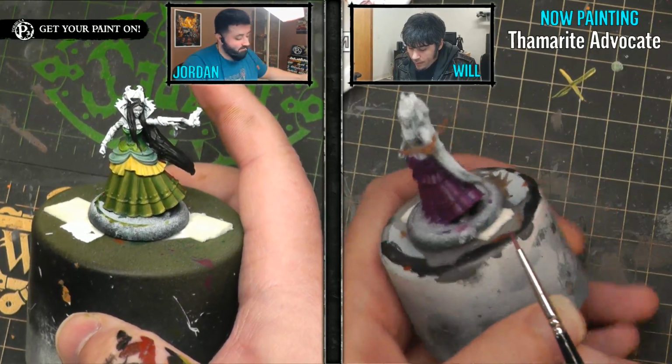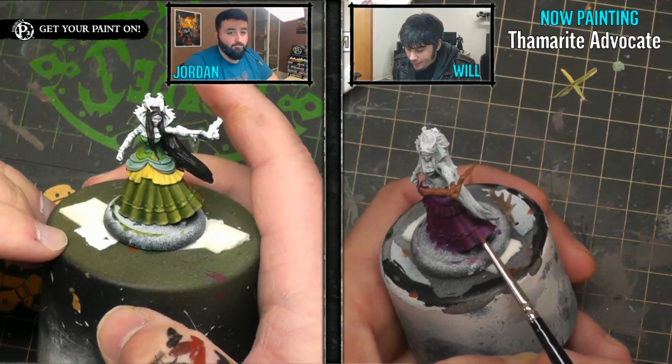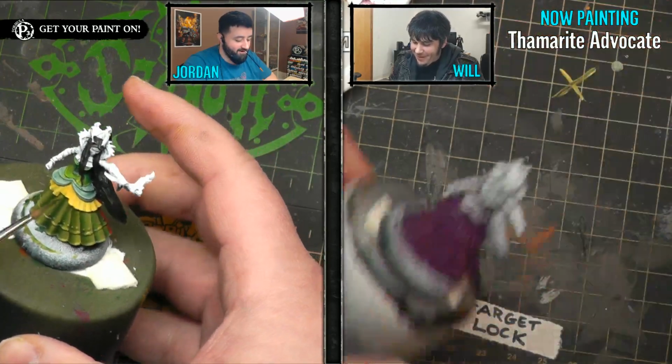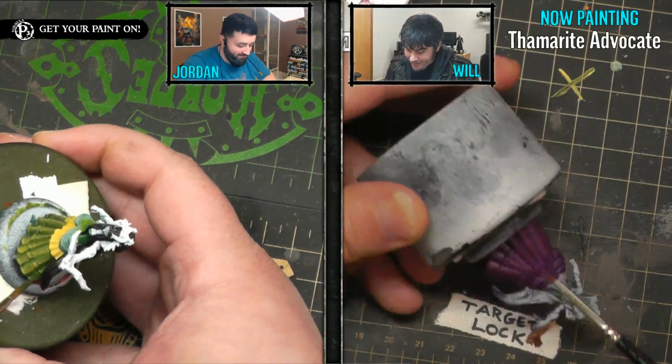Oh, man. And having dry brushed earlier, where I need to put my highlights is super clear to me. Wedding in the front, Thamarite in the back. Please don't ever say that again.